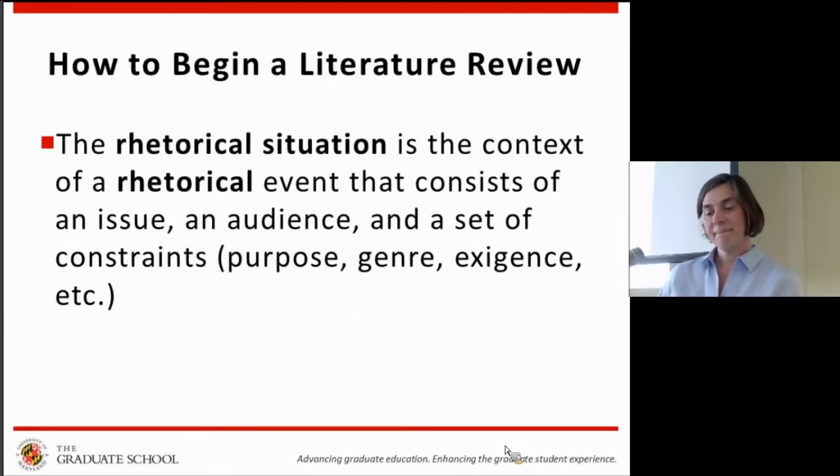All right, so how do you start a lit review? So we've gone through thinking about doing the reading, thinking about pulling together the synthesis, thinking about organizing it, but where do you think about actually starting, right? So the rhetorical situation, which is the situation that you're arguing into, right? Think about that as the context of the rhetorical event, right? So the rhetorical situation is, where is my argument? What do I need to think about to make this argument? What's at issue? Who's my audience? And then this set of constraints, right? Which is a fancy way of saying, what's my purpose? What's the genre that this is going into? Where's my exigence? And I'll come back to that in a second, right?